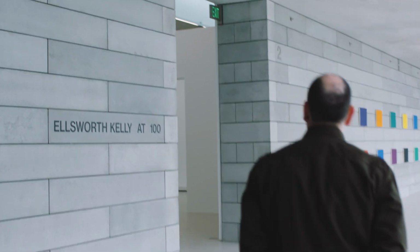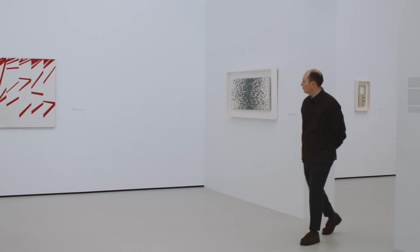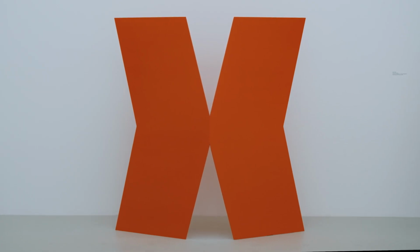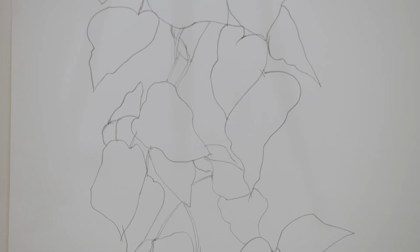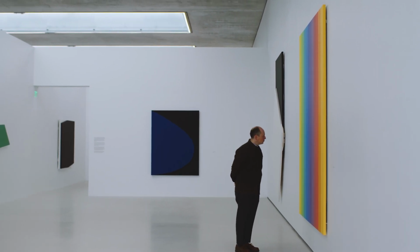Ellsworth Kelly is a foundational artist for Glenstone. If part of what the mission is to tell the story of modern and contemporary art history after World War II, Ellsworth Kelly is a really important figure in that story. Kelly was one of the first artists that we collected in depth from the whole range of his career. We wanted to understand him as an artist by seeing the entire arc of his work. In this exhibition, we have every sort of facet of his practice.